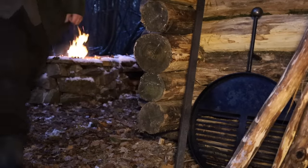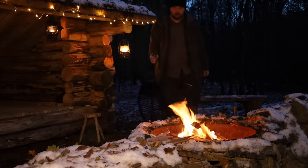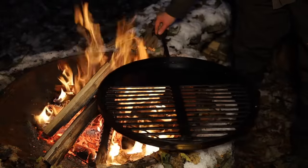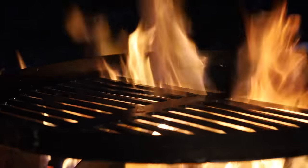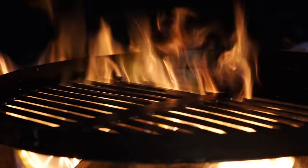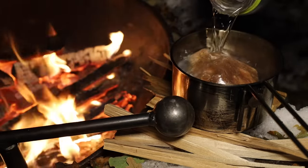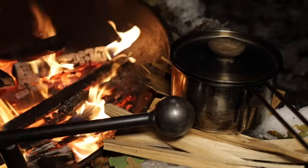This fire is lovely now. Get that warmed up. Got in here some duck, it's actually vacuum formed, so I'm just going to put some water in there with it to get this on the fire and heat it up.